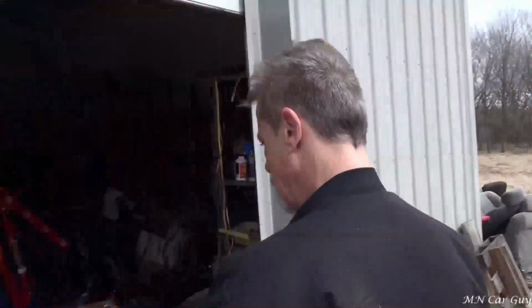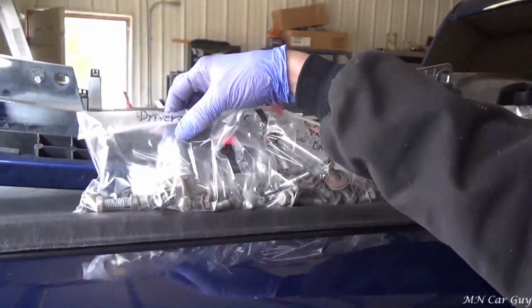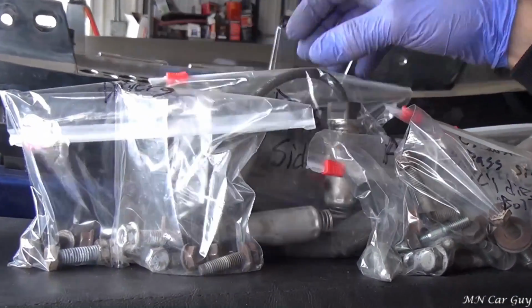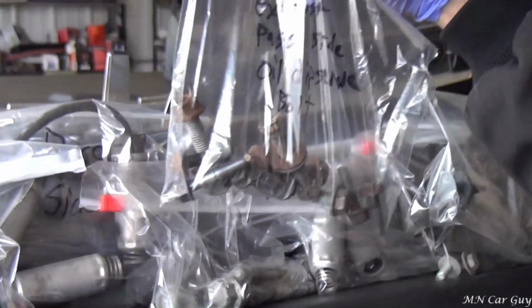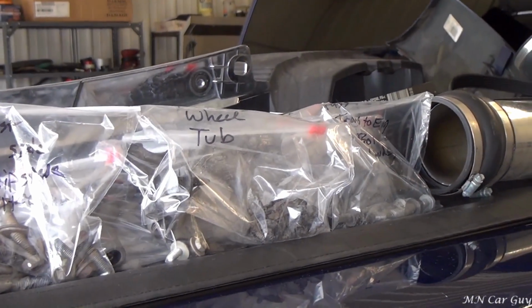The way I did this, so I don't get all confused, is I bagged everything to whatever components are taken off. It's so fancy. You like it? Labels. And I'm so proud of you. Yes. And so would your first grade teacher.